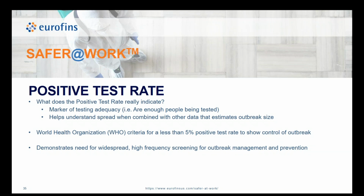And so what I'm trying to get at here is that if you have a high positive test rate, what you have to think about is that you're not having adequate testing, because you are missing all the people who are asymptomatic or pre-symptomatic. You didn't cast a broad enough net. So you got all the people who were positive, but you also missed a lot of the people because you didn't cast a broad enough net. So you want to have a low positive test rate because you want to be testing so many people that nobody's falling through the cracks and getting missed.